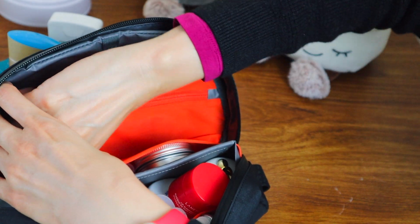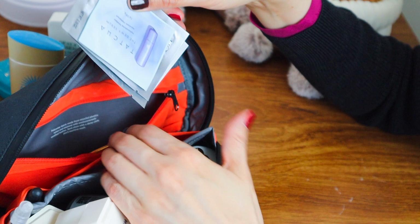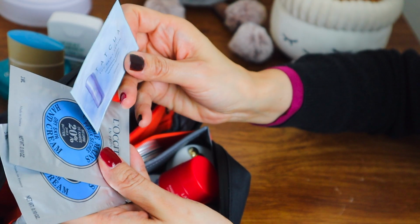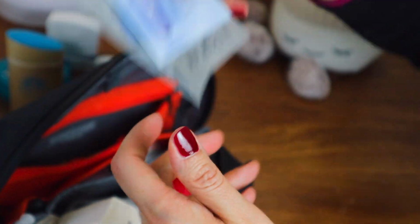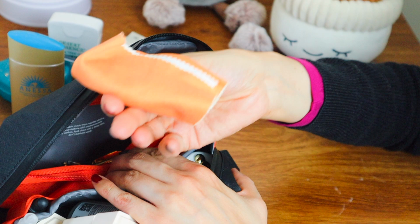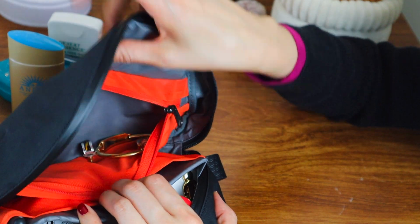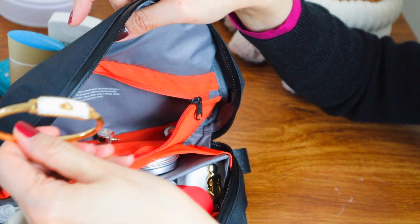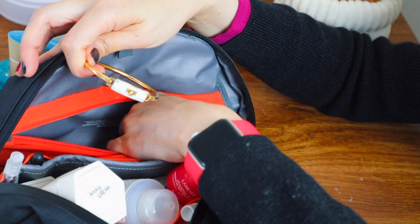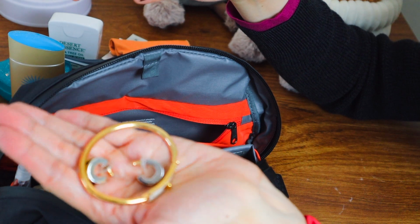And then this zipper compartment comes in this nice stretchy mesh material. What I have in here are some samples of skincare. I have hand cream from L'Occitane and a Tatcha dewy serum sample, which is really useful for traveling. And then I have an eyeglass cleaning cloth. And then I also have some jewelry. So I have a bracelet that I might want to wear when I'm out from Marc Jacobs here, and also just a pair of hoop earrings that I can wear to accessorize.